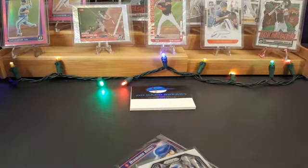Leading us off in the first of the megas, Cody Bellinger for the Dodgers, followed by Diamond Kings, Joey Gallo, Texas Rangers. That's a pretty nice looking red, white, and blue. Rated rookie of Leody Taveras for the Texas Rangers, and an unleashed Fernando Tatis Jr. This red, white, and blue, I believe, will be numbered. Let's double check. It is numbered to 199. It's card number 8 of 199 going out to the Texas Rangers. Another nice looking unleashed.